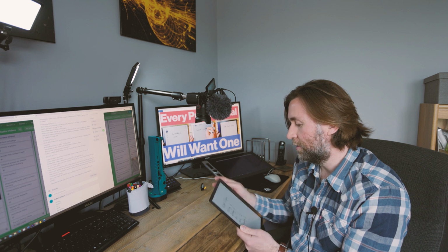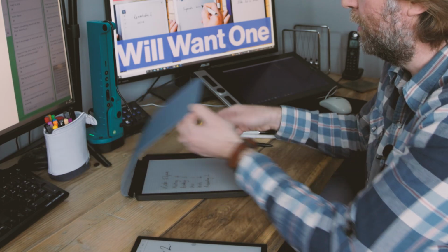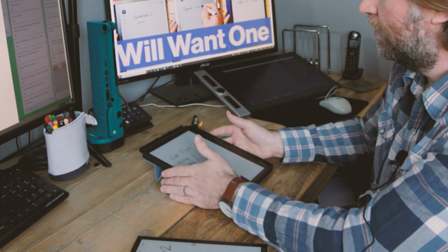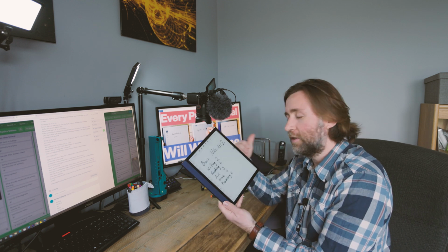Lastly, the design, and this is the most difficult decision because I like the design of all of them for different reasons. The Kobo is a nice design. It's quite chunky though, and the plastics, although they feel nice, don't have the really premium feel of some of them. It's functional rather than desirable. And also the case that comes with it, again, it's functional, but it's chunky. I also would have preferred them to go with a Wacom stylus rather than coming up with their own battery powered stylus.